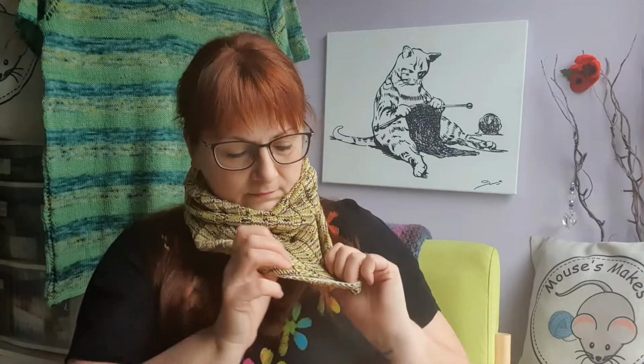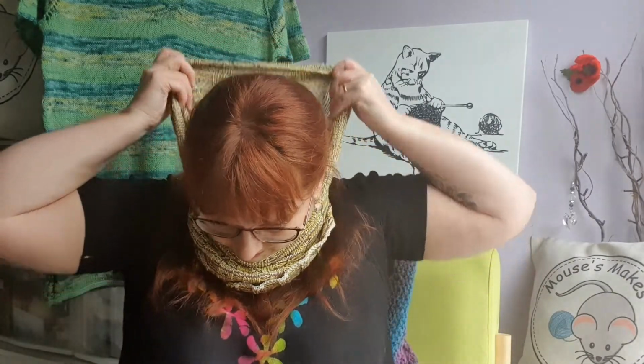So this is a neck warmer. I've made it quite long, so it can either be worn like this, all kind of bunched up. It can be pulled up over your head like a hood. You can fold it in half and wear it as a neck warmer.